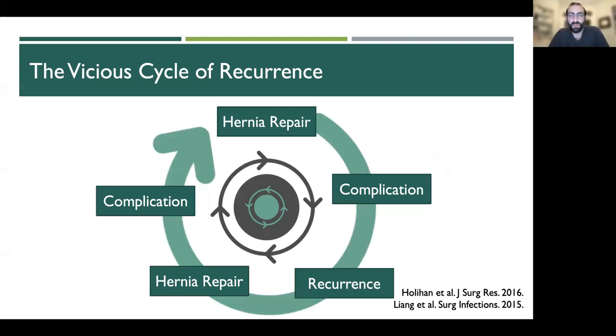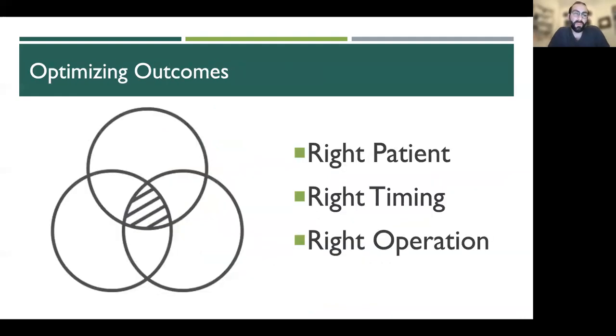Unfortunately, this is a cycle that many of us have witnessed. A patient comes in with a hernia, undergoes an operation, potentially in a suboptimized setting, suffers a complication, which then translates into a recurrence. And then the cycle continues over and over again until they end up with a scenario like many of the ones that we're discussing at today's conference, loss of domain. So with that said, we have to recognize that there's opportunities to optimize. And our goal is to do the operation on the right patient at the right time, and then select the correct technique to maximize our outcome.